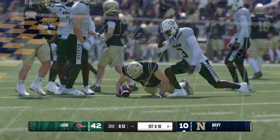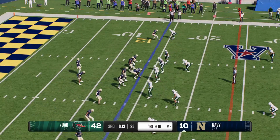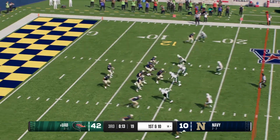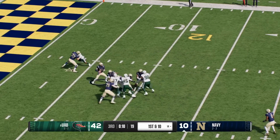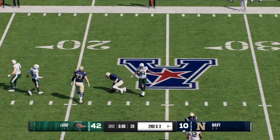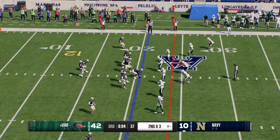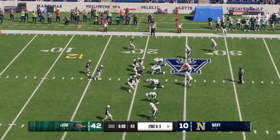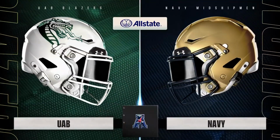And the coverage team is able to make the tackle. And here comes the Navy offense. Last time they had it, they took it down the field for a touchdown. They can build some confidence that they could go back-to-back scoring drives here. Yeah, and remember, it's not uncommon for offenses to find themselves as the game goes on. They had some things not go their way early, but they found something last drive, David. Let's see if they can build on it.